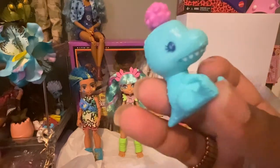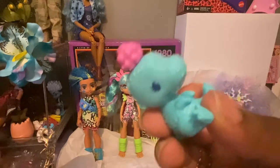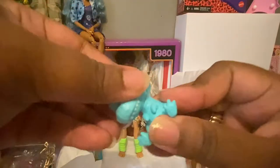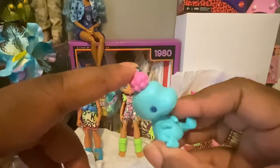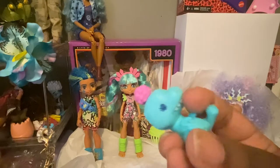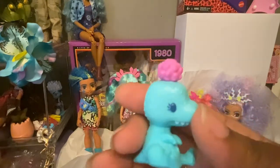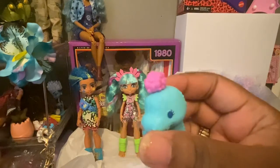So I don't know if he talks or whatever. She just takes him everywhere she goes. Either way, he's super cute. And usually all the pets can move at the neck and he's no exception. All of them usually have some kind of fun little tuft of hair on their head. So even Teddy Rex looks like he has a little pink puff of cotton candy or dyed cotton on top of his head.